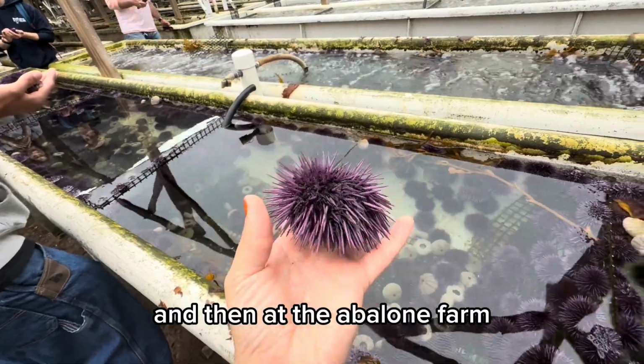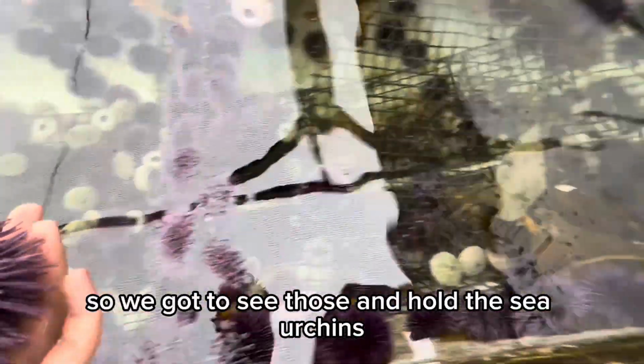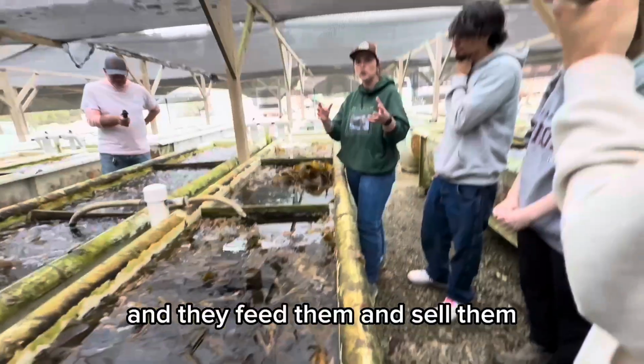And then at the abalone farm, they also ranch sea urchins. So we got to see those and hold the sea urchins. They bring all the barren sea urchins from the ocean and they feed them and sell them.